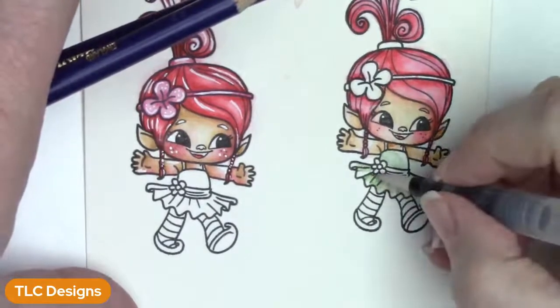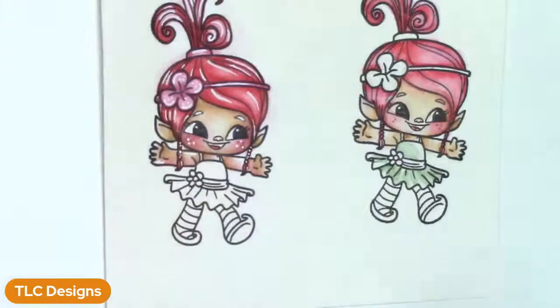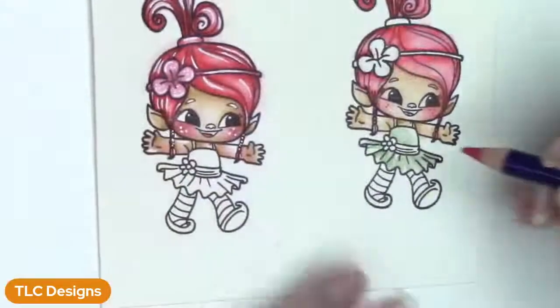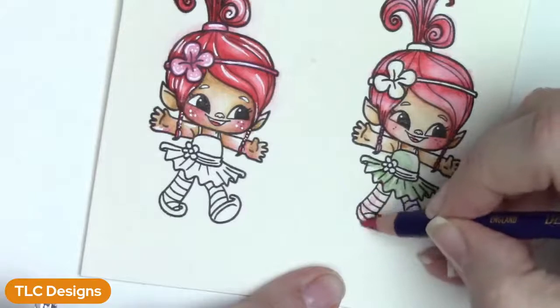Okay, I'm pretty happy with that. Now, just like with the other pencils, but this watercolor is even more important to remember: you've got to let each individual layer dry. So we're going to move to the pink, and we're going to put a little bit of pink on this end, and a little bit here.